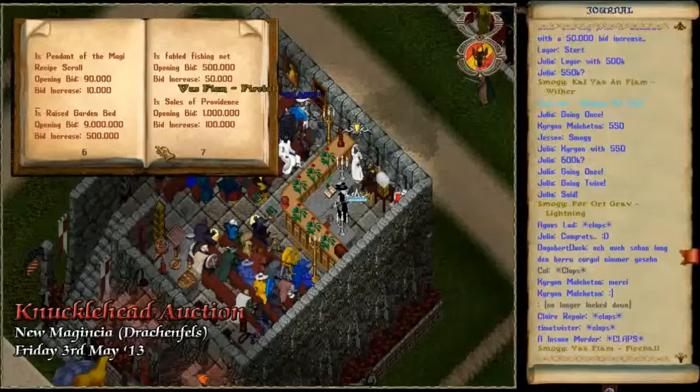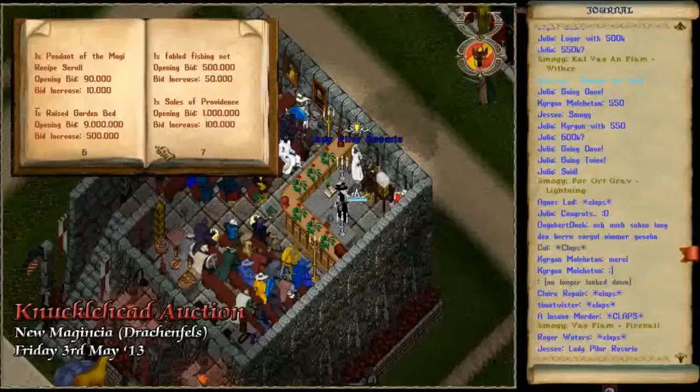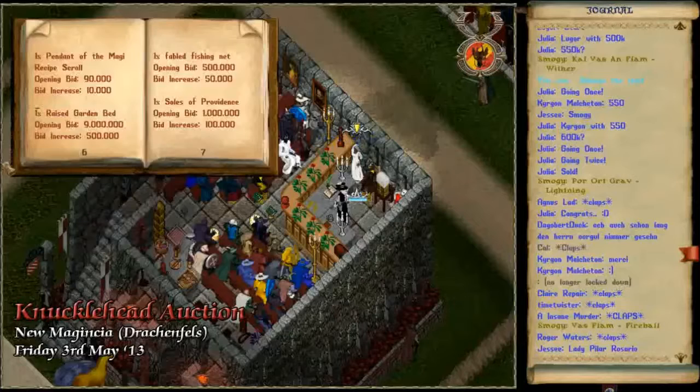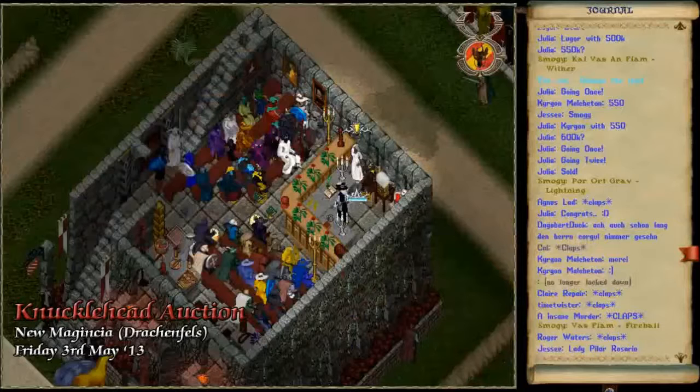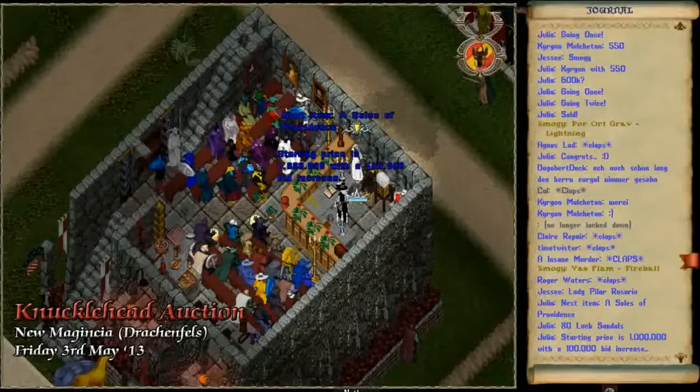And the next item that's about to come up for auction is Souls of Providence. Now these are lucky sandals that give you 80 luck, and the opening bid is 1 million with a bid increase of 100,000. I imagine these are going to go for around about 3 to 4, maybe 5 at a push, we'll see. Although, as we've seen on previous auctions, things can not sell that you'd expect to sell, or sell for a very increased price over their normal value.